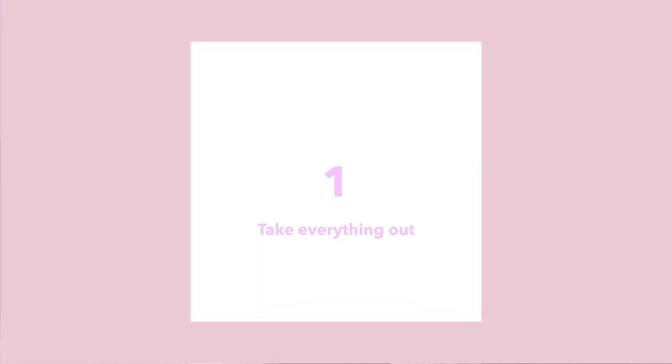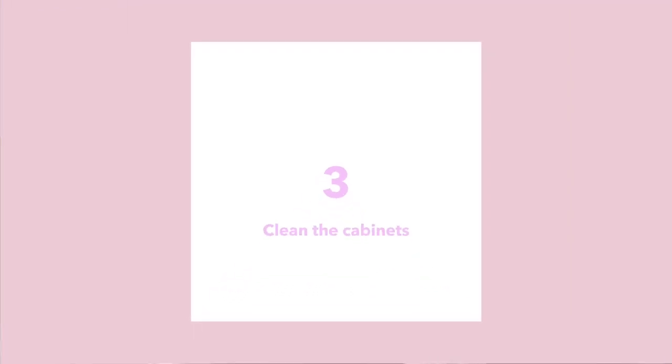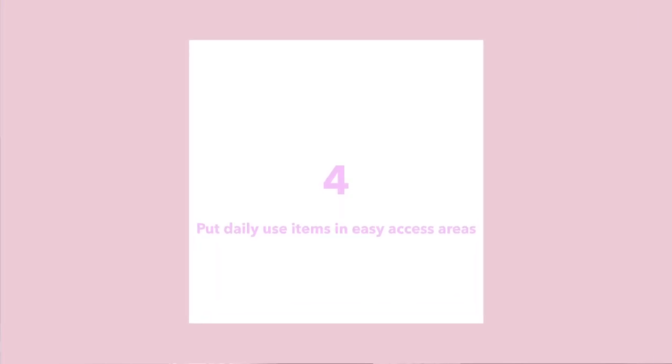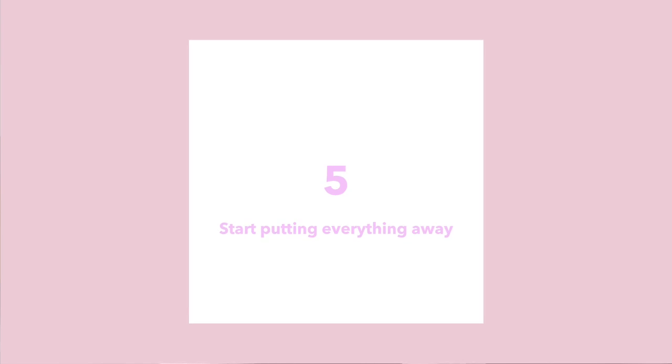So my first step is gonna be to take everything out. And when I say everything, I literally mean everything, and separate the things that I don't use and maybe can store elsewhere, like my garage, and then only keep the things that are necessary. Number 3, I'm going to clean the cabinets, because there's probably crumbs and whatnot in all these cabinets. And the 4th step is to figure out what I use on a daily basis and put those in places that are easier to reach. And then I am just going to start organizing and putting things away. So let's get started.